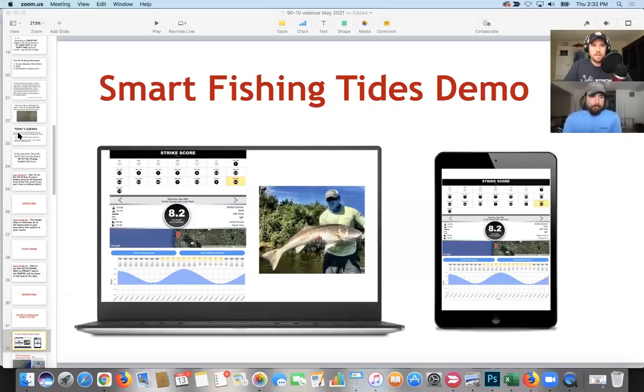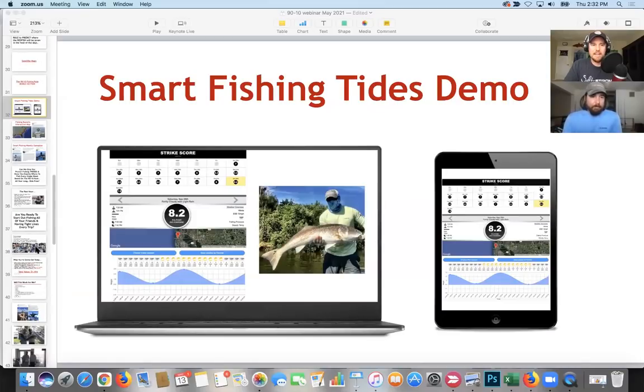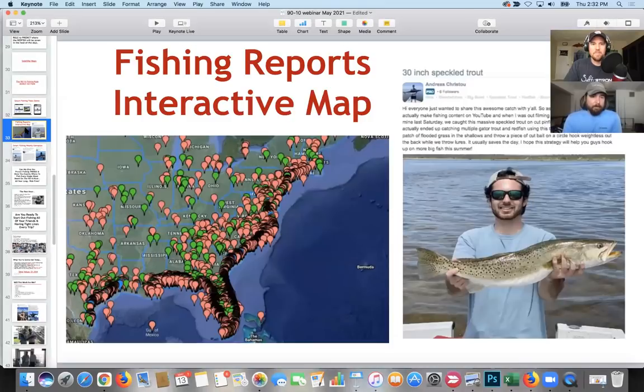So let's keep moving on here. I know we're trying to get this thing all finished up because we have a couple more cool things to share. So that was the smart fishing tides. And then we've got the fishing reports. This is the interactive map.